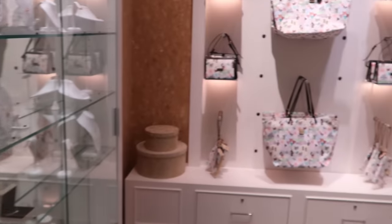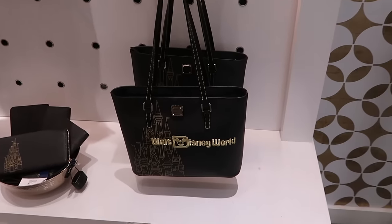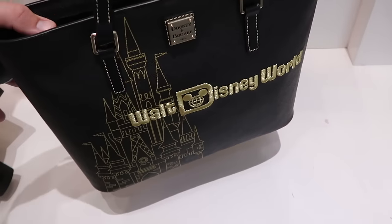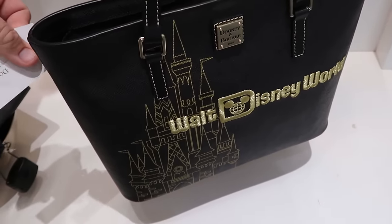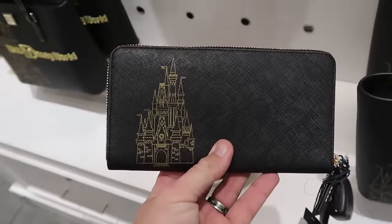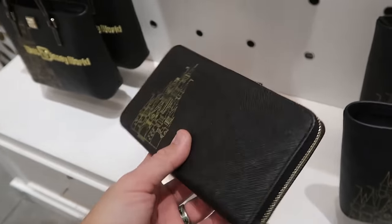But you gotta look everywhere in this store because you're gonna find a good selection of Dooney and Burke bags. Here is one of my favorites. It's embroidered Walt Disney World. The black and the gold just looks really nice together. And then you have a huge graphic of Cinderella Castle. That bag is $298. And then right next door is the matching wallet. One side has your Cinderella Castle with the gold accents, and then Cinderella Castle on the opposite side.